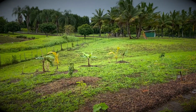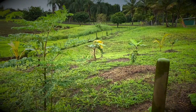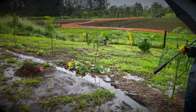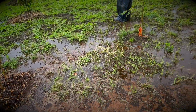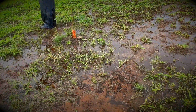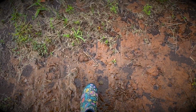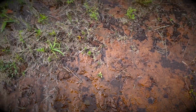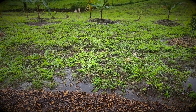These ones I just planted just a couple of weeks ago. Look how big they are. Well, looks like the rain is stopping. That's nice. So we're just looking around, looking for any water damage after the rain. And we see this has washed off all the way to clay. That's why we put mulch here, to prevent it from washing down the hill.